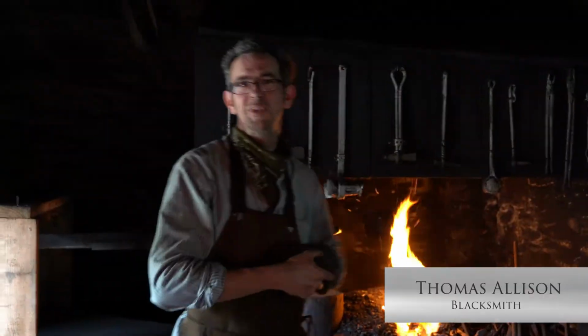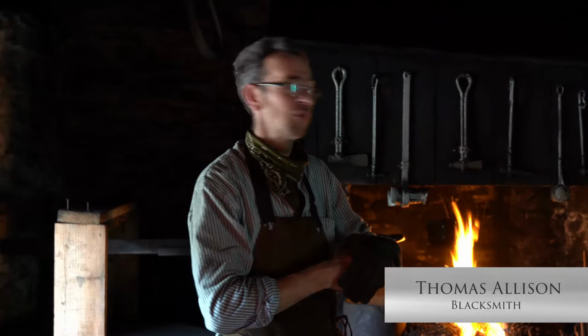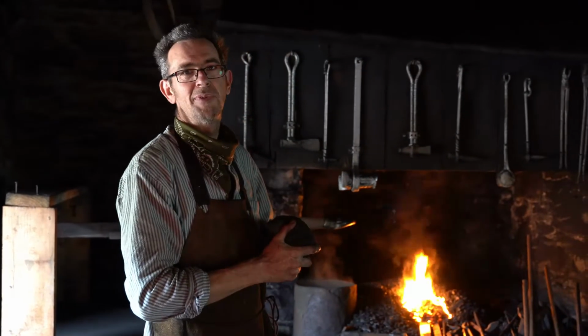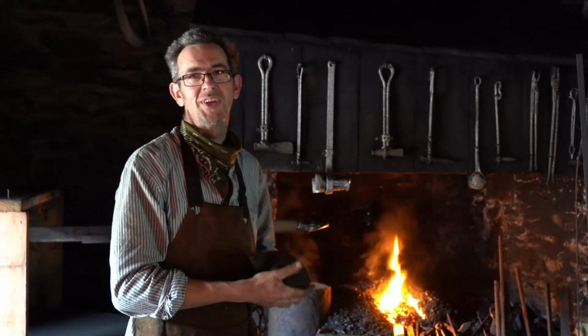Hi lads, welcome to the forge. This is the Muckross traditional forge here, which is a very dark building, and this is where all the blacksmithing and metalworking was done for the village in the olden days.